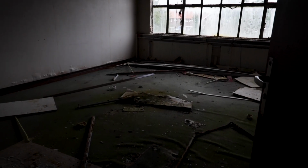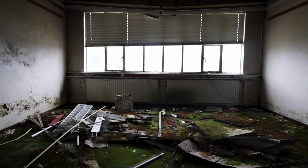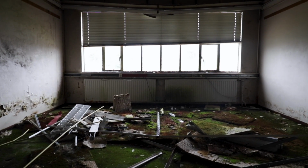We only forgot one thing, and that was the office wings of this building. Personally, I quite like offices, because most of the time a lot of stuff is left behind. Upstairs we immediately noticed the rather musty smell. Most of the office spaces weren't that special at all, unfortunately.